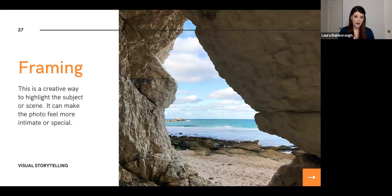The other thing is framing. So this is a creative way to highlight the subject or scene. And this can make the photo feel more intimate or special. It almost feels like you're peeking in on something.